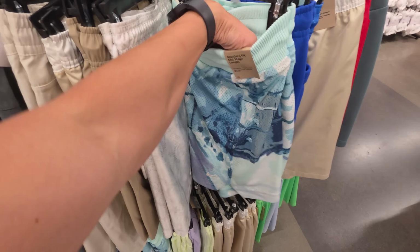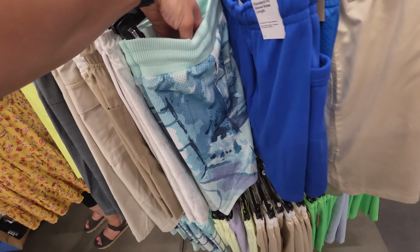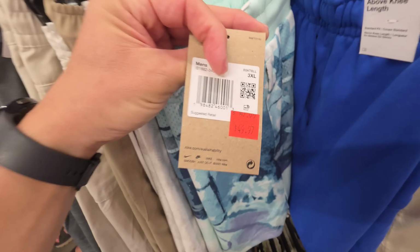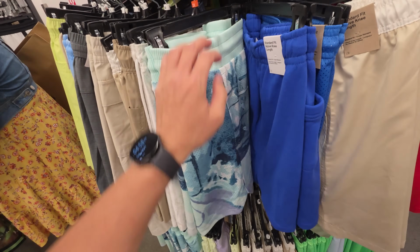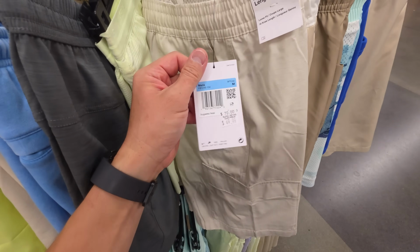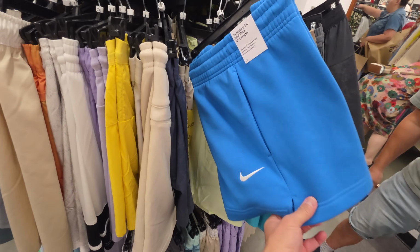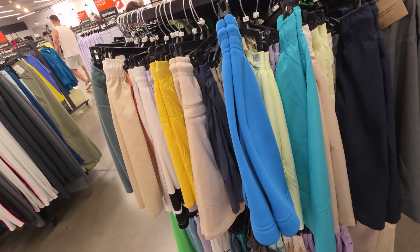Basketball shorts. Super colorful. This is going for $50. God damn, $50. Another 30 off. Cargo looking shorts right here, 50. Like this is, what the hell? This is a medium shorts. These are medium shorts with the F.